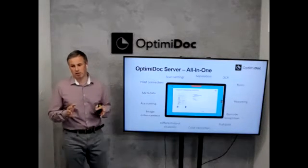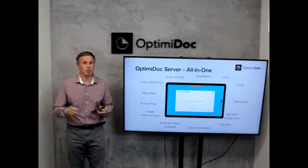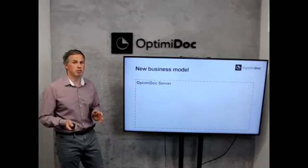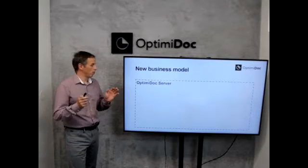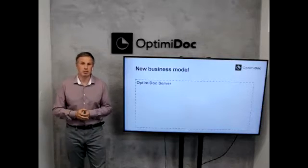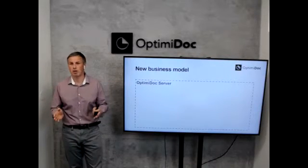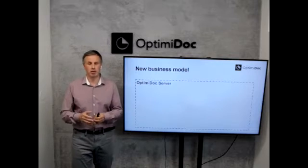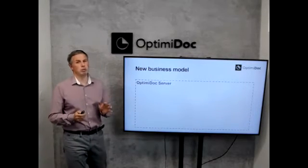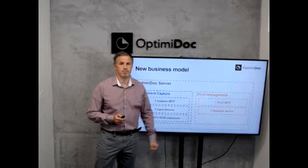For that reason, we decided that we will make a change in our business model. We will redesign the licensing, and we are coming with a completely new business model. Right now, the OptimiDoc server is not licensed anymore on the amount of servers. You can install, even for one device, 5 servers to process millions of pages. But we decided that we are going to split the document capture and the print management.